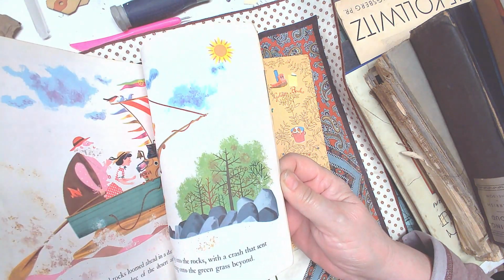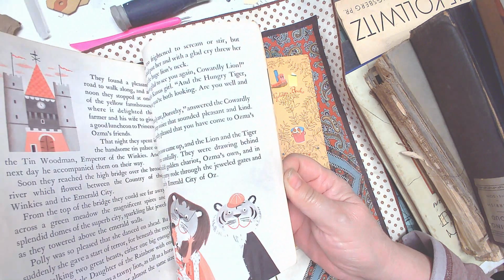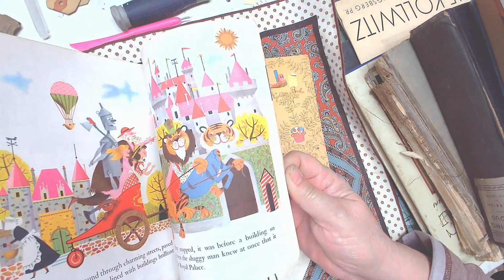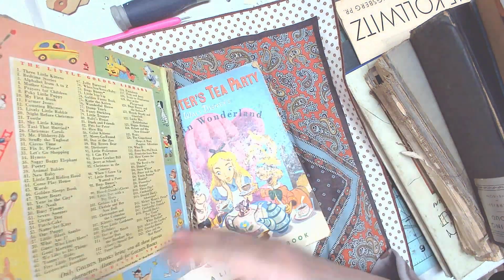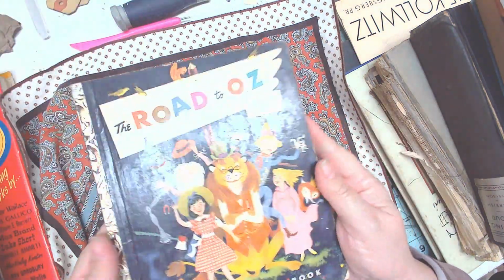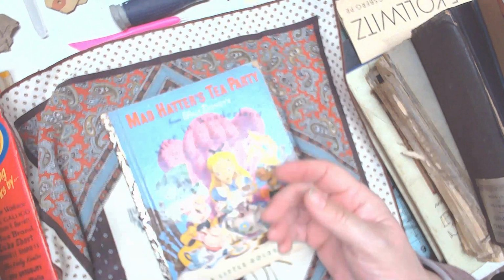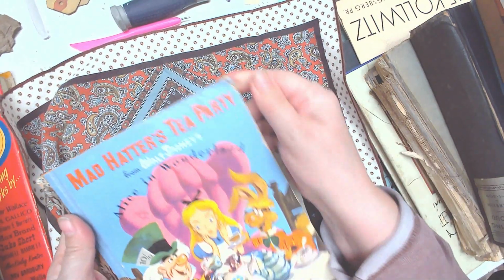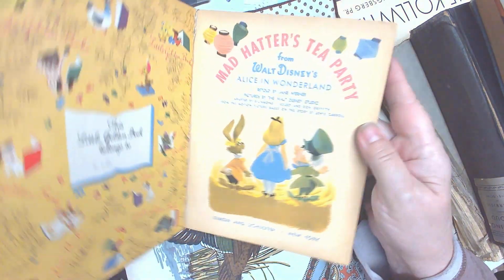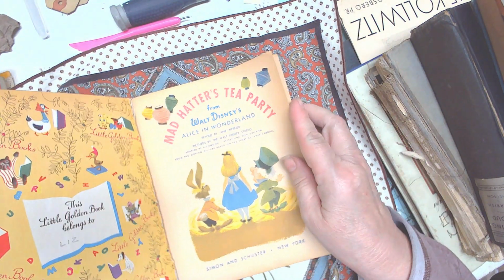So there's that one, and then the Mad Hatter's Tea Party. This one's kind of rough, but look at this. It's yellow with age. And this one is 1951. This one is also 70 years old. So those are the two vintage.